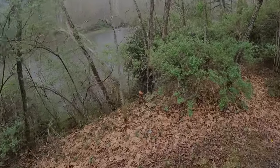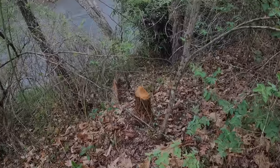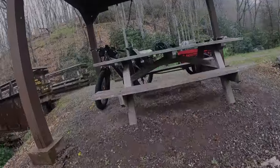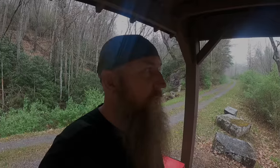Get wet real quick. See that? It's pretty cool. I'm gonna get out of the water. This is gonna be like in the 30s tonight. This is merino wool, so it dries quick. Keeps you warm when you need to be and cold when you need to be. Wait out this rain. Shouldn't last long.